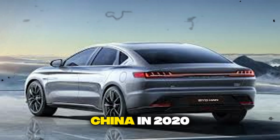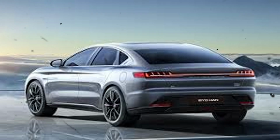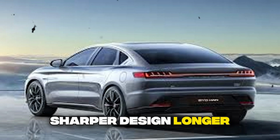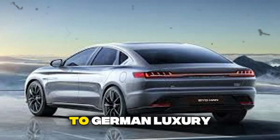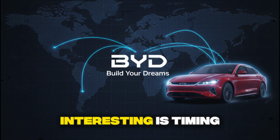First introduced in China in 2020, the Han quickly became a symbol of what Chinese engineering can achieve. Now, this new 2026 version comes completely reimagined. Sharper design, longer range, better software, and a cabin that feels closer to German luxury than anything BYD has built before. What makes this launch even more interesting is timing.